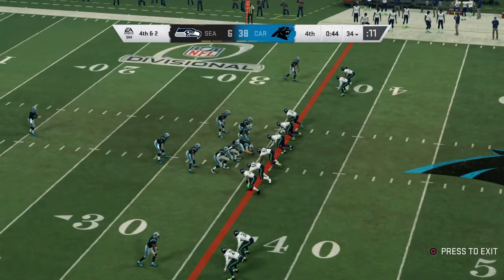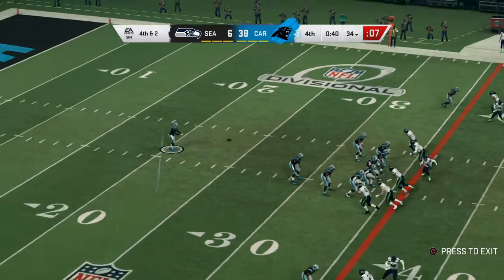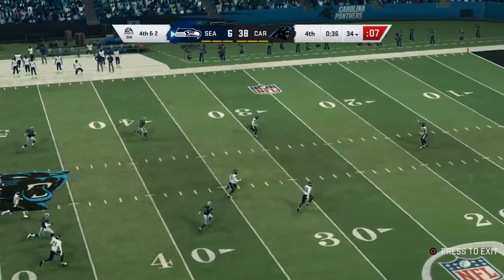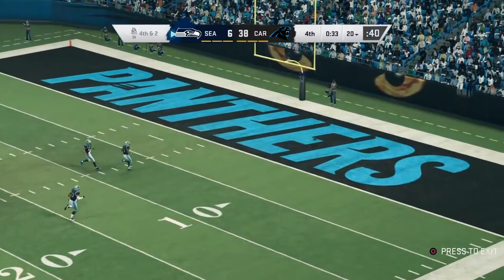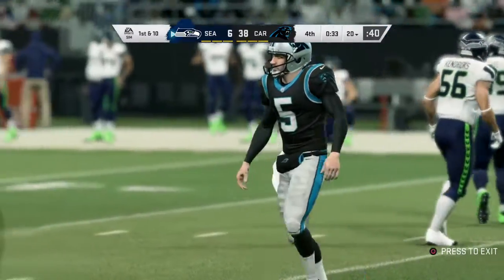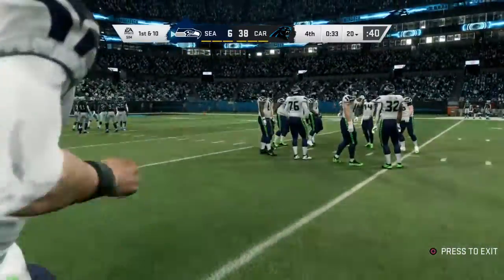Here's Michael Pilardi now. He's been terrific so far. And no one there to stop it. Hits at the 8, but it carries all the way into the end zone for a touchback. The Seattle offense now set to come back out on the field.